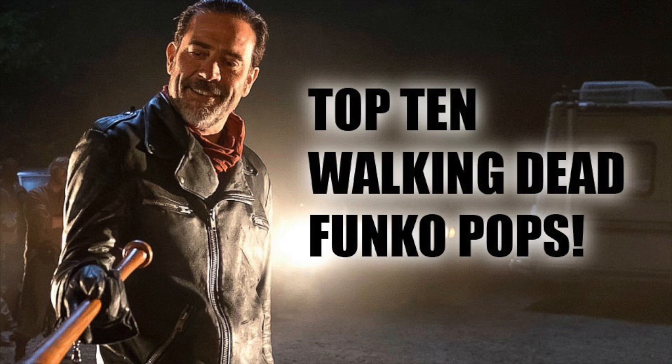I know I put the Well Walker at number 1, but literally any of the zombies from The Walking Dead could be considered number 1 because they all do look so good, with some of the best paint jobs Funko has ever done.